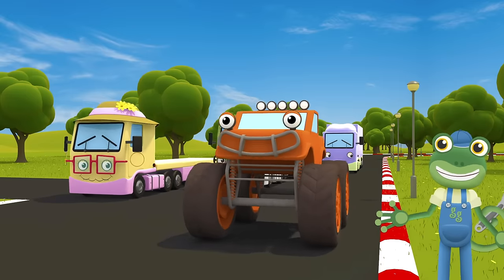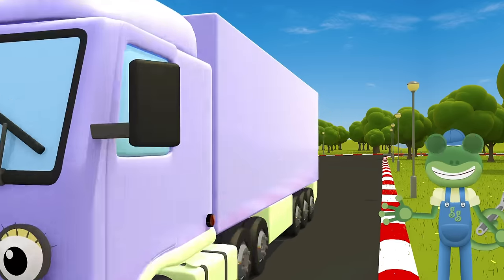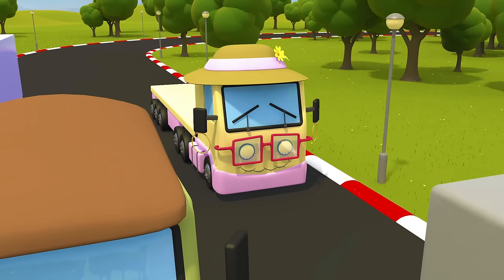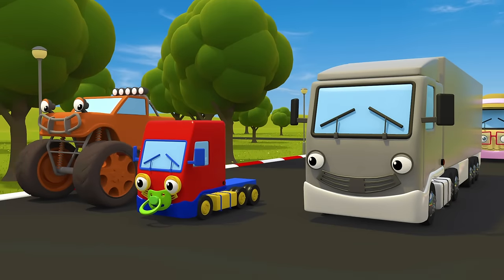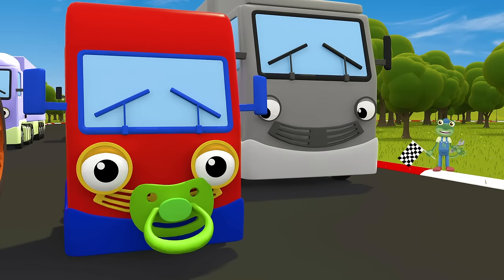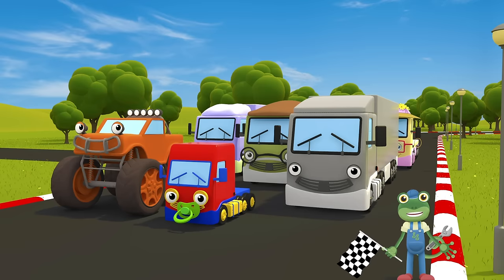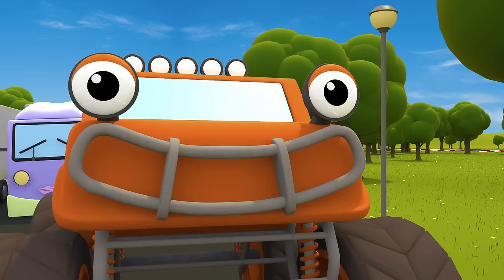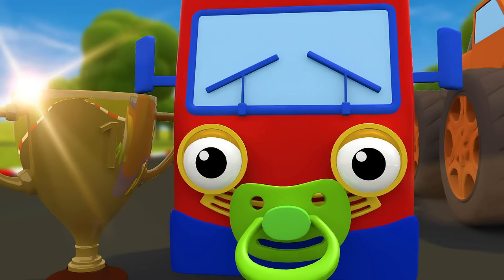Let's go race. Beep beep beep beep beep let's go race. Go faster. Go faster. Go faster. Baby wins. Baby wins. Time to rest. Time to rest. Baby truck.